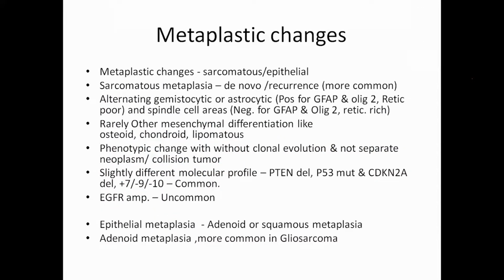Then metaplastic changes like sarcomatous or epithelial metaplasia, these are again morphological variations. Sarcomatous metaplasia can occur de novo, but it is more commonly seen in recurrence cases. In this, gemistocytic or astrocytic areas alternate with spindle cell areas. These spindle cell areas are actually undifferentiated, and they are negative for GFAP and OLIG2, and they are reticulin rich compared to the astrocytic or well differentiated areas.